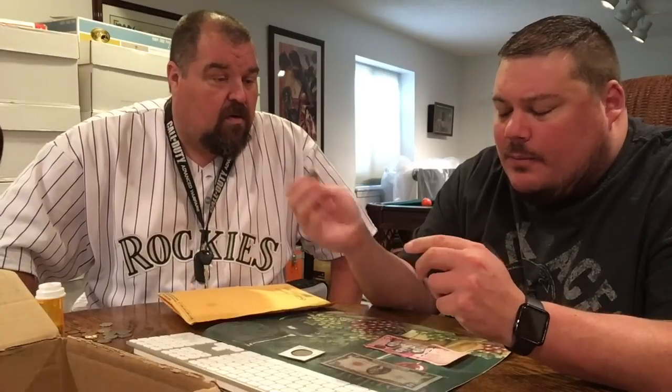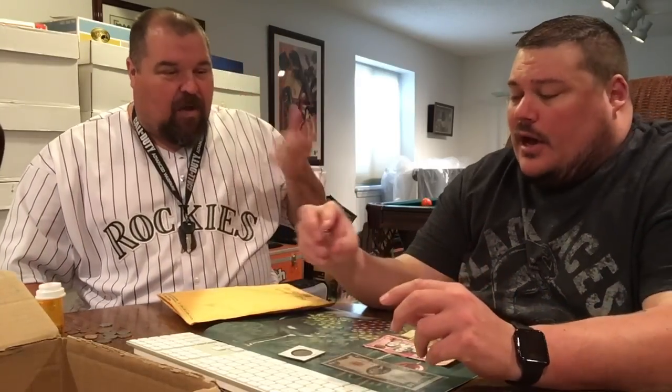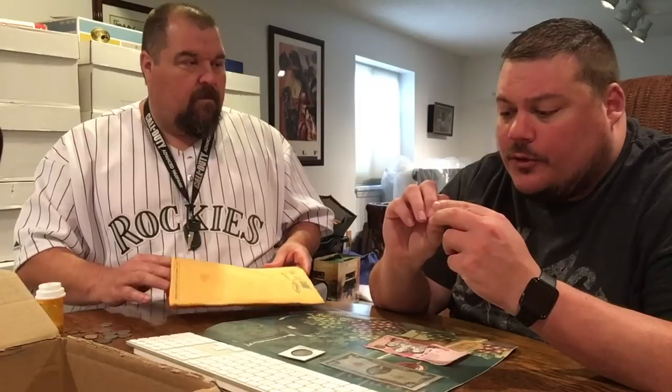Like, he's way more knowledgeable with coins, so when I see stuff like this, I don't know what it is right away. And I think that's what happens a lot of times when people dump coins. They don't know what they are. Yeah, because I wouldn't have known what this was. I would have thought this was a foreign coin, to tell you the truth. Yeah, that's a really nice coin.